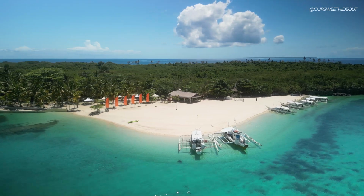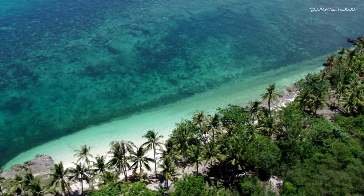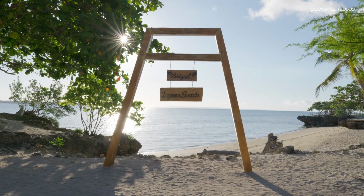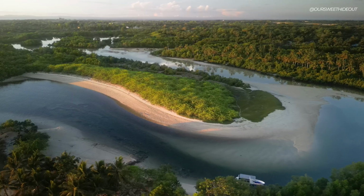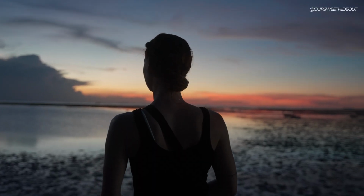We're talking about white, sandy beaches, crystal clear blue water, super chill island vibes, and of course, the friendliest locals you'll ever meet. Bantayan is still kind of a hidden gem, but trust me, people are starting to discover it, and it's easy to see why.